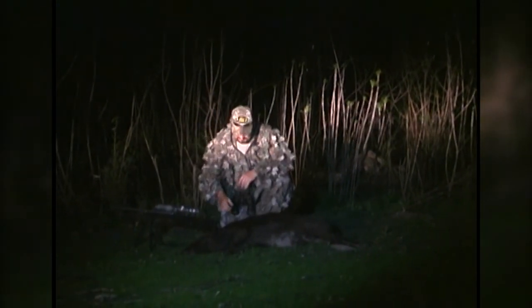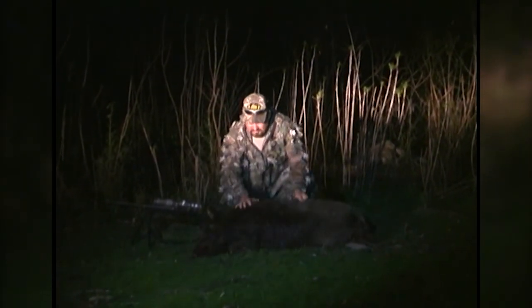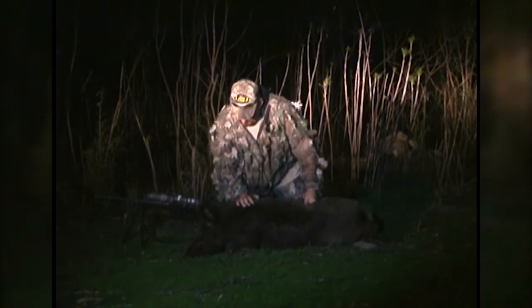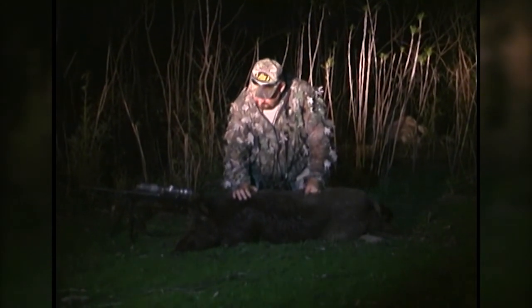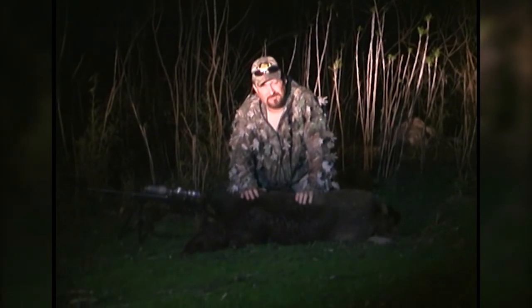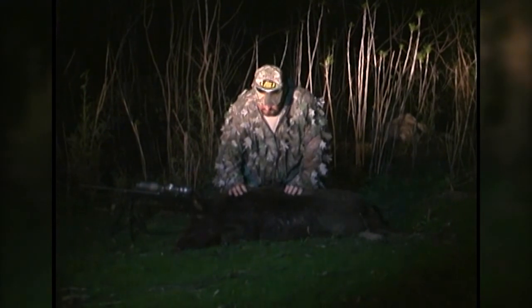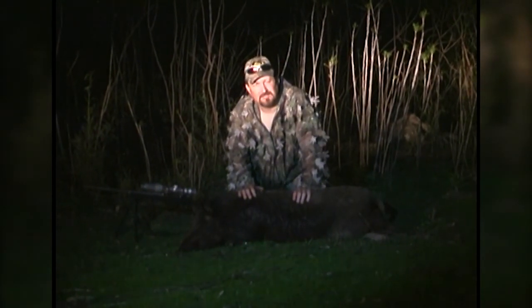Well, we had a good hunt. I sure am upset that the big one slipped out of there on us. But that hog there's gonna weigh 125, somewhere in there. Good eating hog. And it's a sow too, so that's a big plus as far as eating goes. But we had a successful hunt. The drive worked out just like I hoped it would.